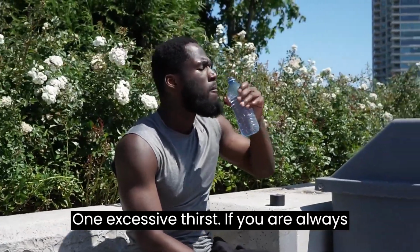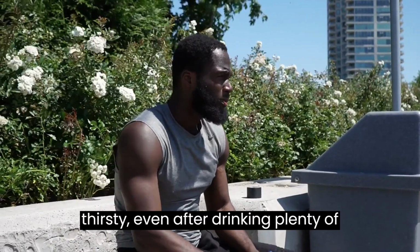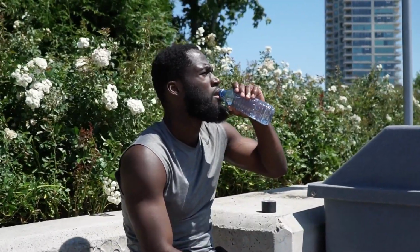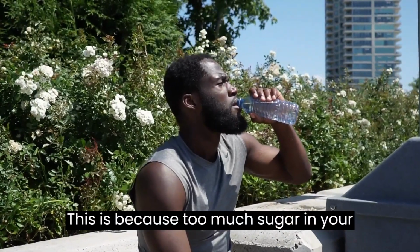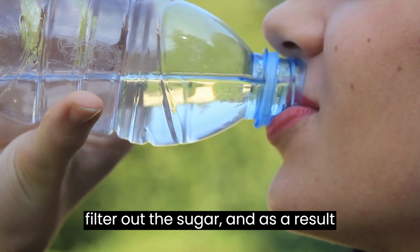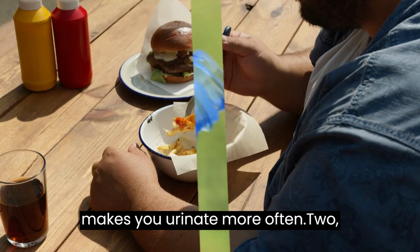1. Excessive thirst. If you are always thirsty, even after drinking plenty of water, this could be a sign of diabetes. This is because too much sugar in your blood makes your kidneys work harder to filter out the sugar and, as a result, makes you urinate more often.